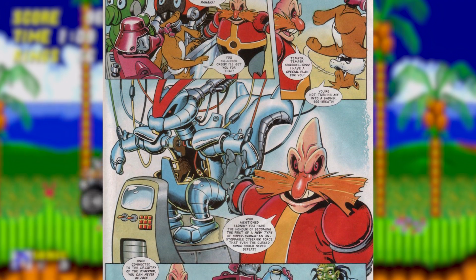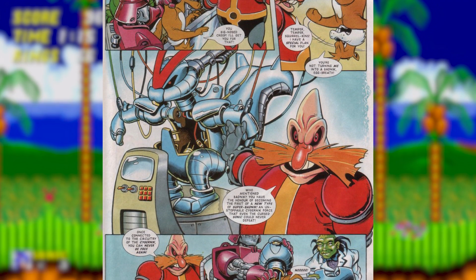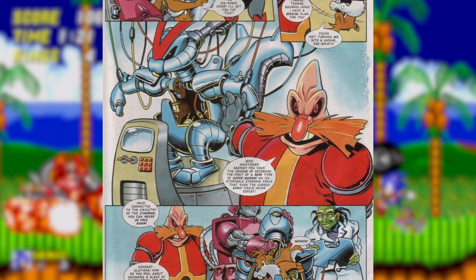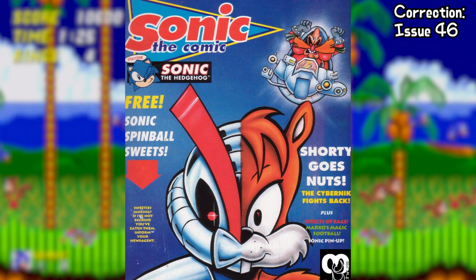Admiring Shorty's spunk, Robotnik decides to stuff him into the shell of the first ever super badnik, called a Cybernik, a more powerful variant of the usual badniks. The first part ends with the horrifying face of Shorty as he's wired up inside this Cybernik shell. The story continued in issue 47, which features Shorty right there on the cover.